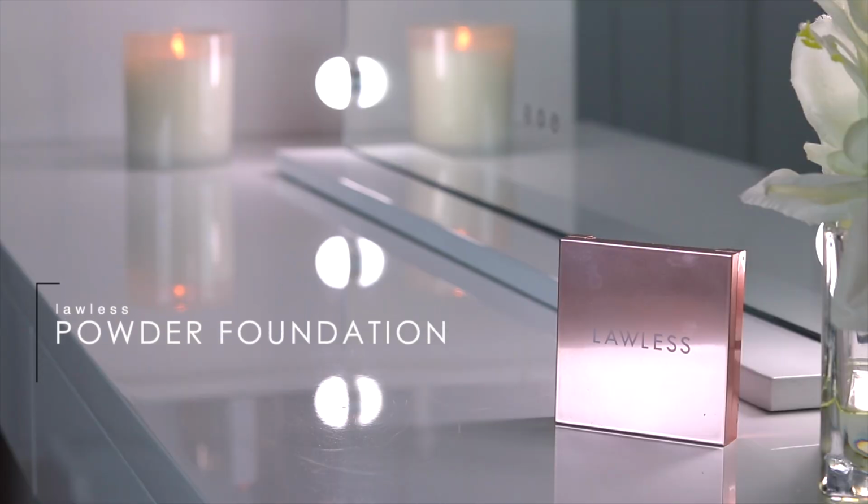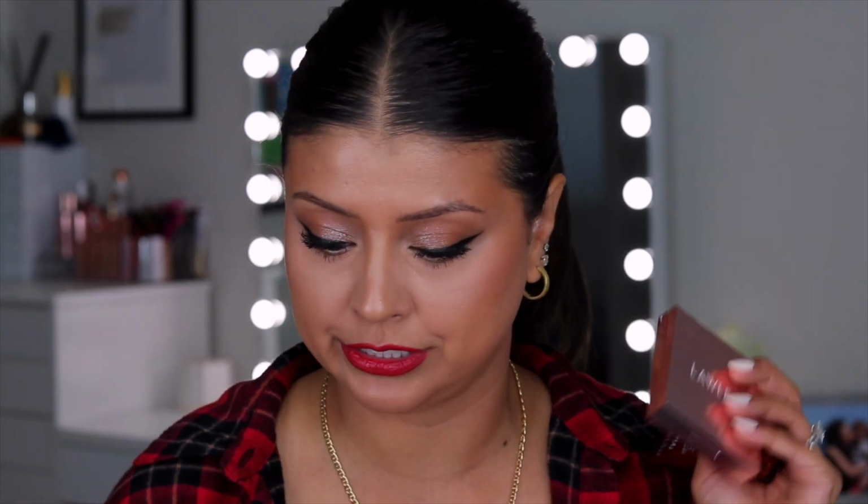These two in particular, I've kind of gone back and forth on, so if I had to actually say, okay, this is my absolute favorite, it would be the Lawless Powder Foundation, because as you can clearly see, I use it all the time. It lets your skin breathe. It lets your skin just kind of chill and be, without overwhelming it, without looking like it's too much. I love the combination. It's great.